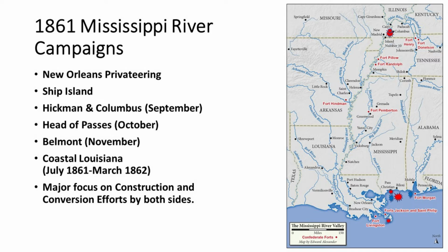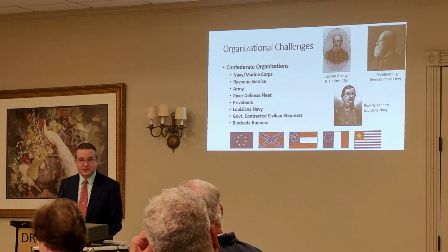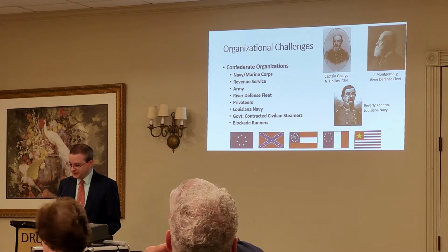So I keep saying Confederate Navy or Confederate naval forces. That's a pretty tricky situation as well. There is a significant number of groups operating vessels on the Mississippi River for the Confederacy. This many, in fact. We've got the Confederate Navy, augmented by the Marine Corps. They're operating warships, of course.